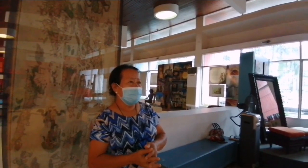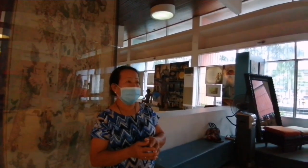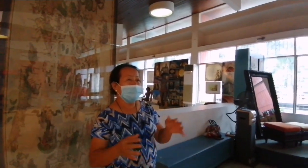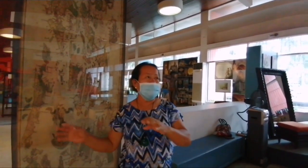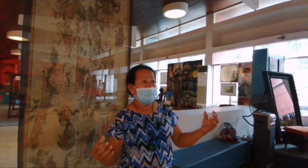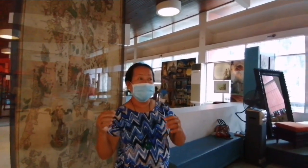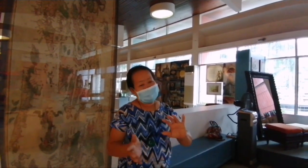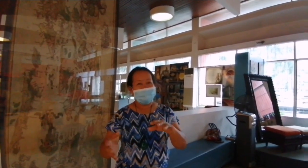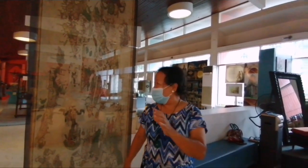So, this one is funded by the province? No, this is a foundation. Input lang ito ng mga prominent people before. Tapos marami kami dito mga display, marami nag-contribute for display. Yung mga old mga gamit ng mga prominent families. Pero napasaya namin.